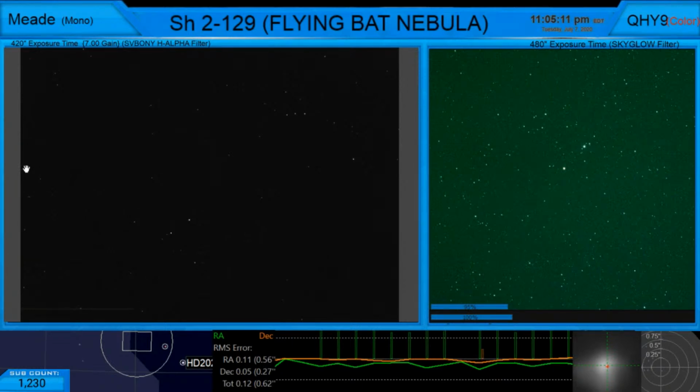Do I remember the Heart and Soul? Yeah, the Heart and Soul is on here. That's SH-199. The California Nebula. I don't remember that one. That's NGC 1499. That one is SH-220. The Flaming Star Nebula is SH-229. The most well-known one, Messier 1, the Crab. 244 is what that one is. The Jellyfish Nebula, that's 248. The Rosette is 275. The Running Man is 279.